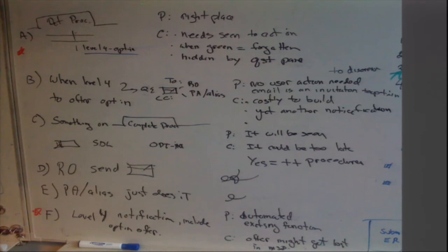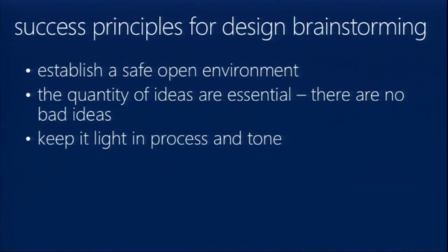You'll notice the P's and C's. We now got out of ideation mode and went to analysis mode and decided that each one would have a pro and a con, a pro and a con, and we evaluated it. Ultimately, we decided that F was actually the best idea on the board, and if we had to do anything, we would do that, but we would also supplement it with his original idea. This was incredibly important, and we want to replicate it.